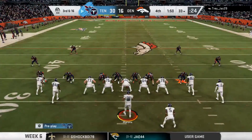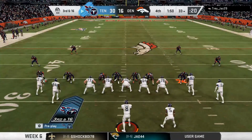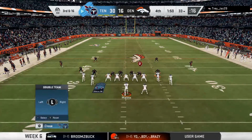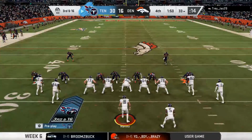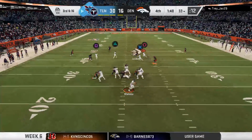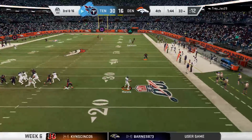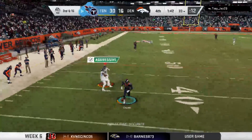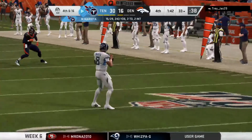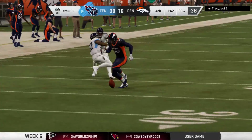A nickel set defensively for the Broncos here on 3rd down. Mariota, flushed out right. Oh, incomplete. Nearly the pick they needed. They would have loved one there, but at least it does get them to 4th down.